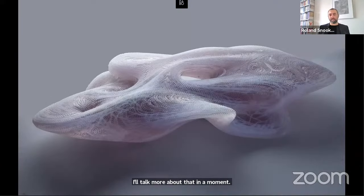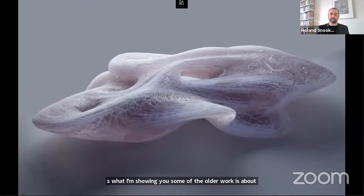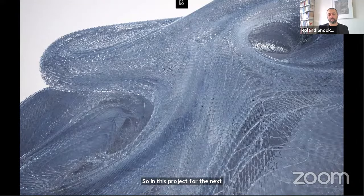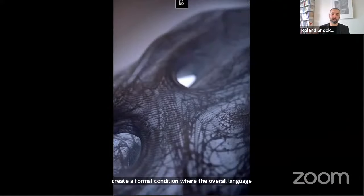Other formal concerns we've had in the work, and what I'm showing now is some of the older work, is about trying to create a synthetic relationship between surface, articulation, and structure. So in this project for the National Art Museum of China, a competition entry that Rob Stewart-Smith and I worked on together, what we're trying to do is create a formal condition where the overall language of the form, as well as the language of the articulation and structure, appear to come from the same process, appear to be created from the same, I guess, emergent condition.